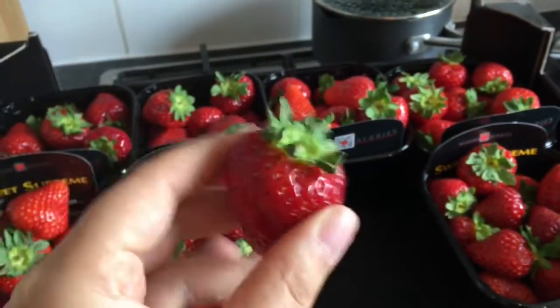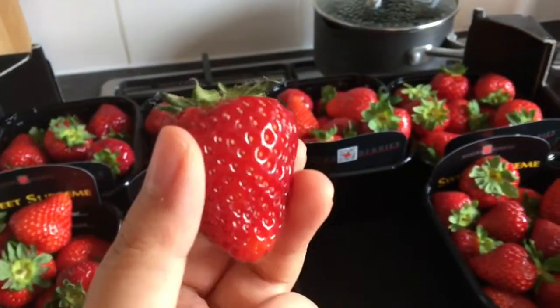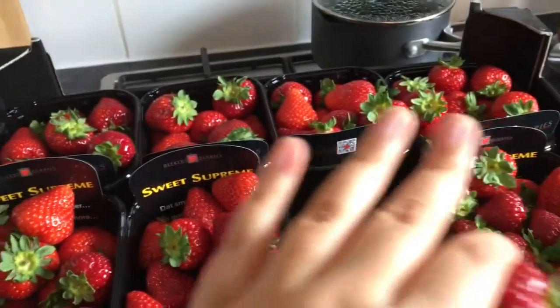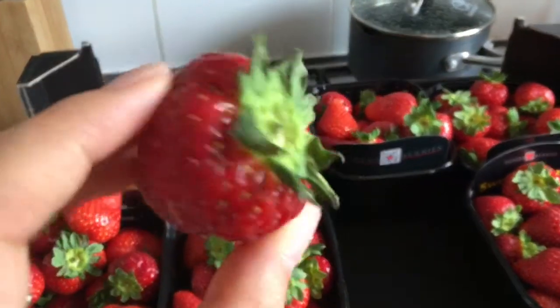So what I am going to do is cut the tops off, wash them, put them out on a towel to let them completely dry, and then they're going to go into freezer bags. So I'll show you guys what I do.